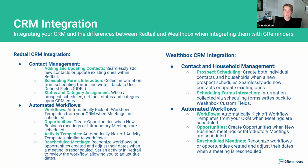When a prospect schedules with you, you'll be able to set the status and category for that prospect when we add them to the CRM. When someone reschedules a meeting originally booked through a GReminders link, we can recognize any workflows or opportunities created and adjust the dates of those opportunities and set an activity in Redtail to review the workflow so you can adjust the date that your steps are due.